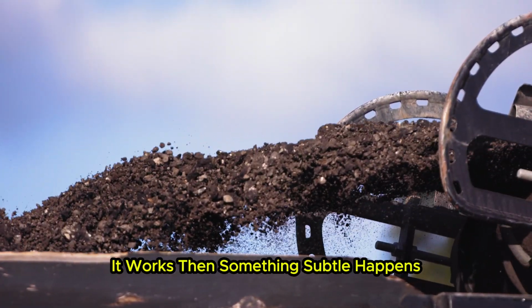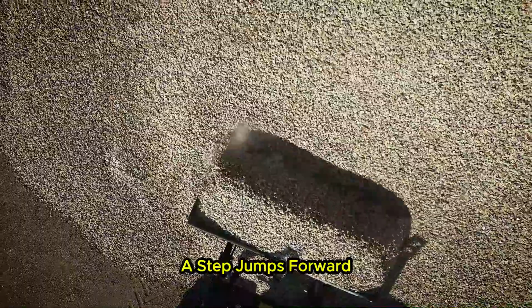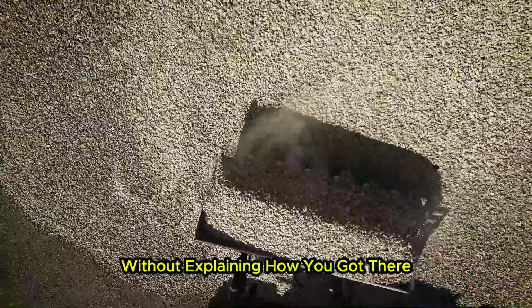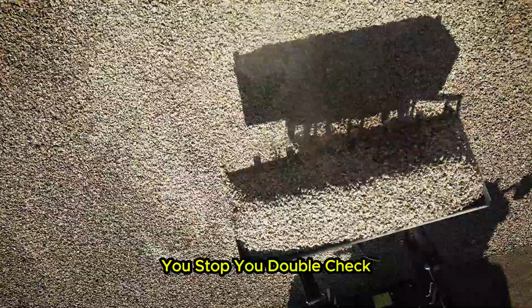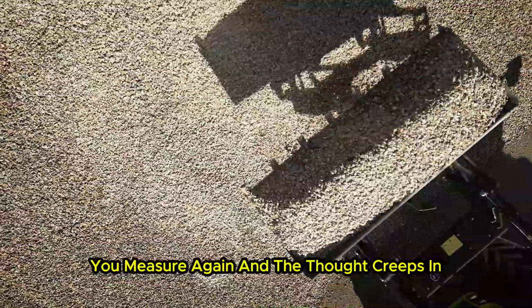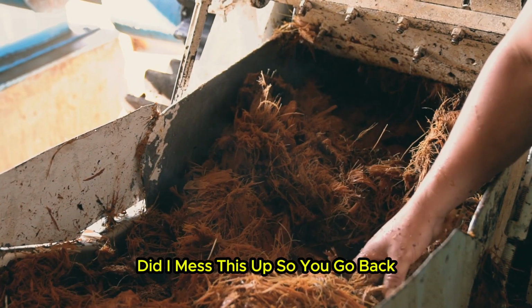Then something subtle happens. A measurement doesn't quite match the diagram. A step jumps forward without explaining how you got there. Two pieces that should align don't. You stop. You double check. You measure again. And the thought creeps in. Did I mess this up?